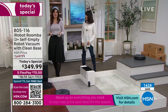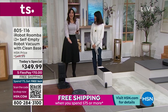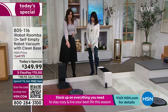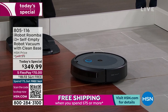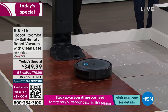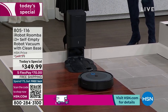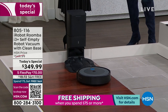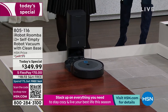And I love that, say you have somebody coming to visit, you can actually send it home. And it will go home. So somebody comes to visit, or you get a very important phone call, I just push send home. It's now going to find its base and it's going to clean itself. So watch as it finds it. It senses its home. I love that because sometimes you do have an important meeting. If you're in the office and you get a call, you don't have to go find it. You just send it home, and this is exactly what it's going to do.